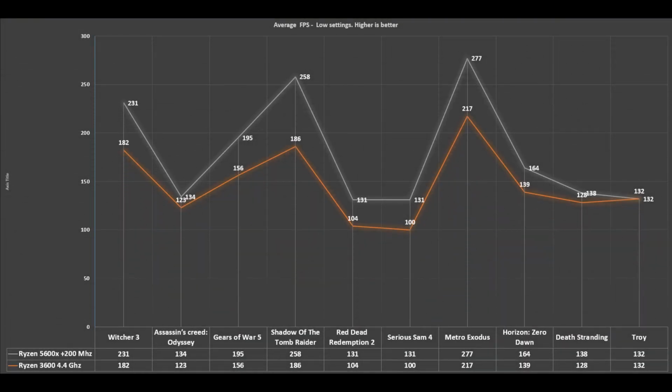So, it is time to wrap this up. On average 5600X was 24% faster, with Troy excluded. That is actually more than I expected, a pretty impressive gen-on-gen leap. But what worries me most is inconsistent frame times, or to be more precise, less consistent than 3600.